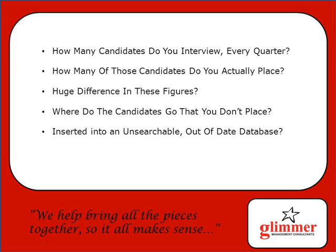Let's think about some background to this system. How many candidates do you interview every quarter? Out of those candidates, how many of them do you actually place? There's usually a huge difference in these particular figures. The candidates that you don't place, where do they go? What do you do with them?